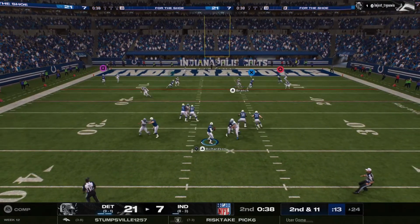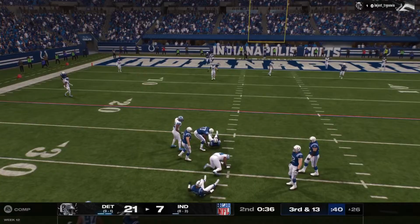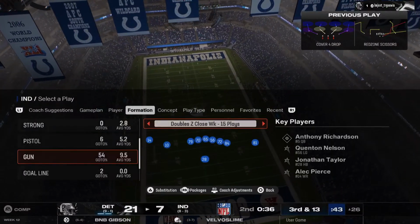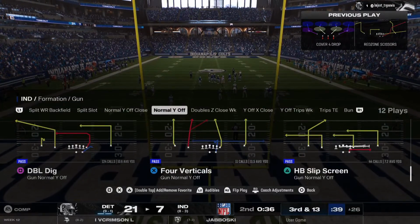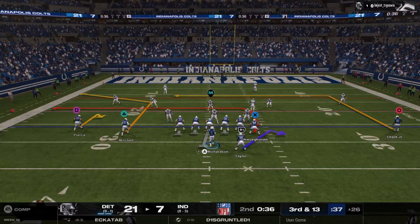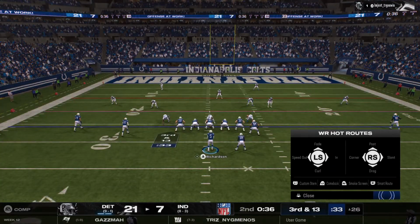Here's Richardson. The pressure gets there, and down he goes. A sack. The Colts will signal for their 3rd and final timeout. It'll come with 36 ticks left on the first half clock. Work to do following the sack. It is 3rd and long.